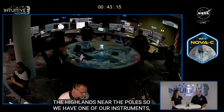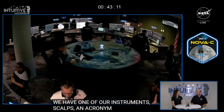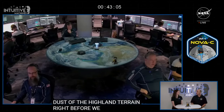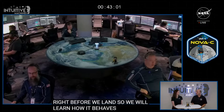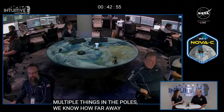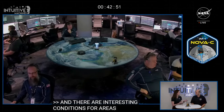And so that camera, which is four video cameras, will image the dust of the highland terrain right before we land, and so we will learn how it behaves as landers come down. So as we start to put multiple things near the poles, we know how far away we have to land. And we know that there are some interesting conditions for these areas in the lunar south pole. That can be lighting, that can be communications, terrain itself.